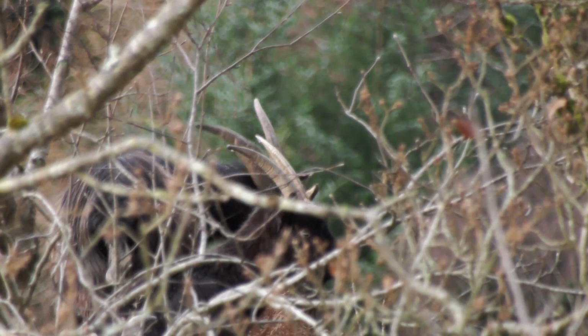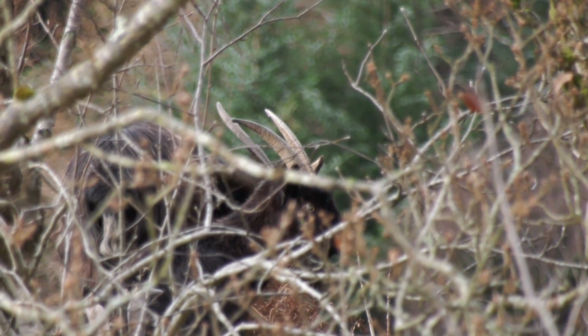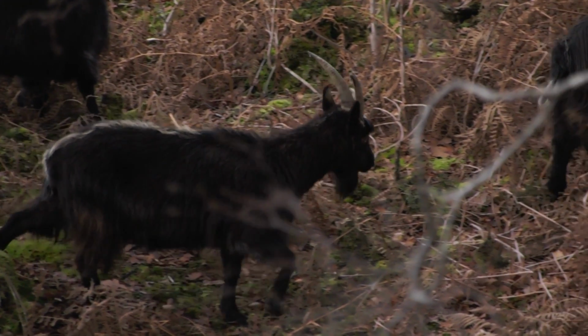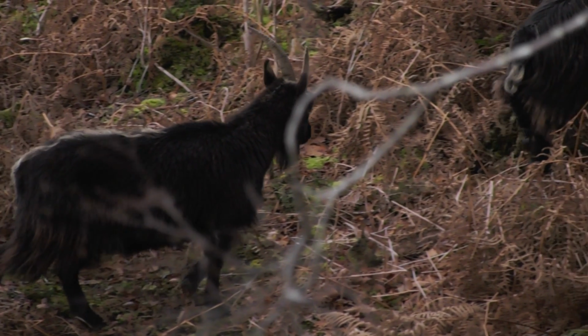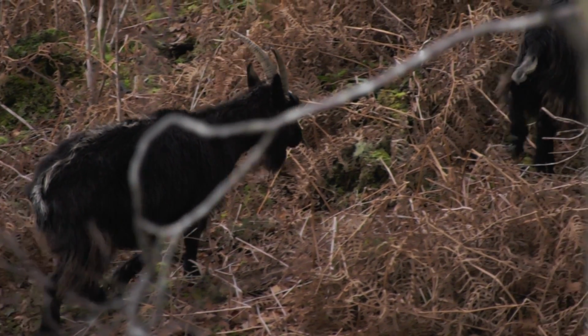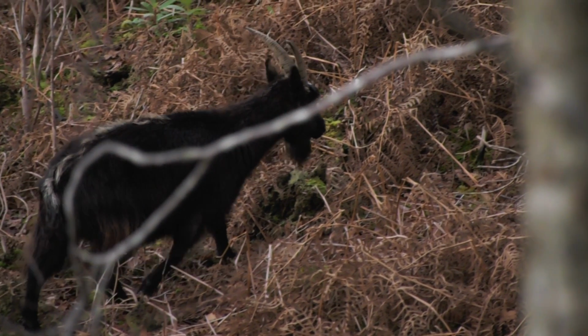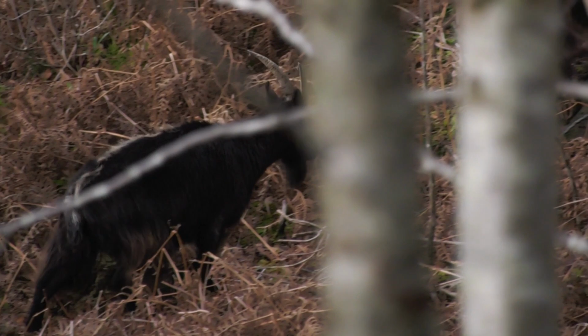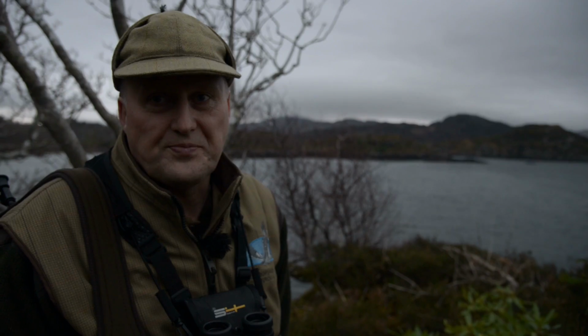What does the government want to do with goats? They want them gone. I mean, governments, if you go into any of their websites, you'll see that they're quite categoric about how destructive and damaging the feral goat is. And they make no bones about it, that they don't want their range to expand, and they want the impacts from them contained. And this can only be done through control and culling.